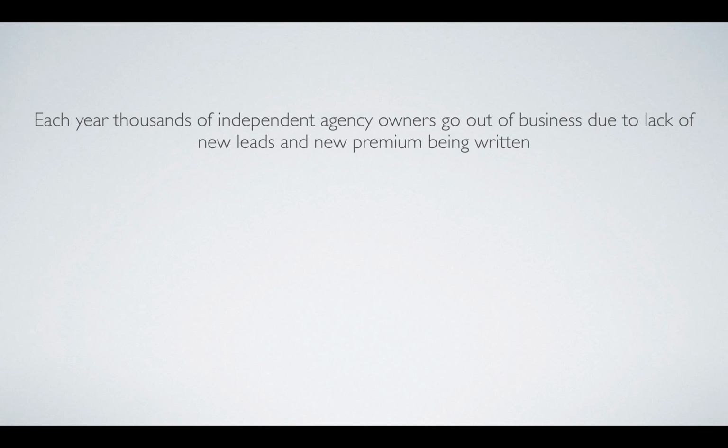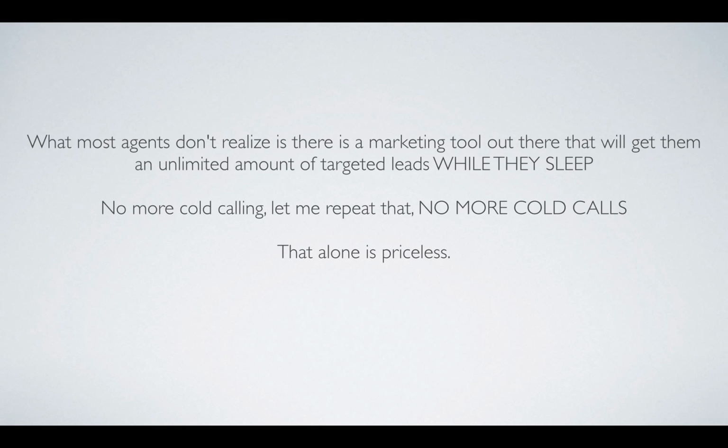Each year, thousands of independent agency owners go out of business due to a lack of new leads and new premium being written. We're not telling you anything you don't know here. But see, what most independent insurance agencies don't realize is there's a marketing tool out there that will help get you an unlimited amount of targeted leads while you sleep. So no more cold calling. And that's worth repeating. No more cold calls.